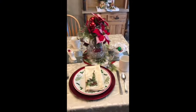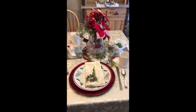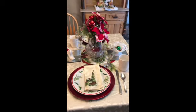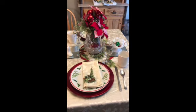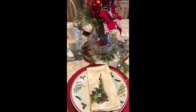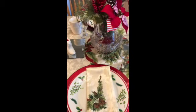This is my Granny Chic tablescape. It's got just a plain red charger plate. It's got holly and little berries plates. And it's got the little burgundy poinsettias and bows on the napkins.